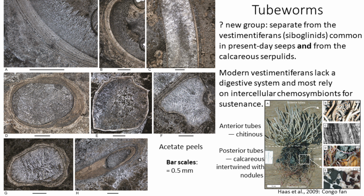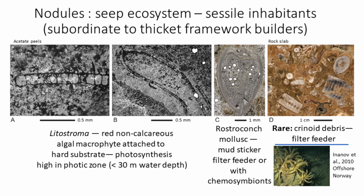And the thing about these modern seep tubeworms is that they lack a digestive system. They get their energy from the chemosymbionts within their flesh. And they're fantastic. This is from fairly deep water in the Congo fan, but this shows the tubes above the sediment-water interface are chitinous, non-calcareous. But the posterior tubes that act sort of like a root system are calcareous. And you can see that here in a cross section.